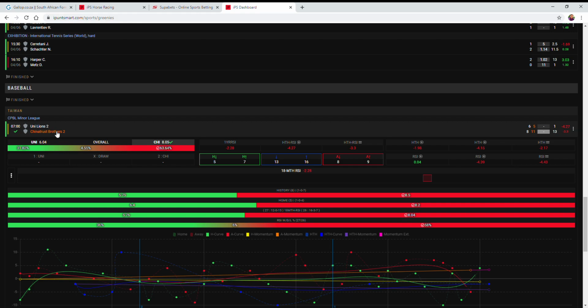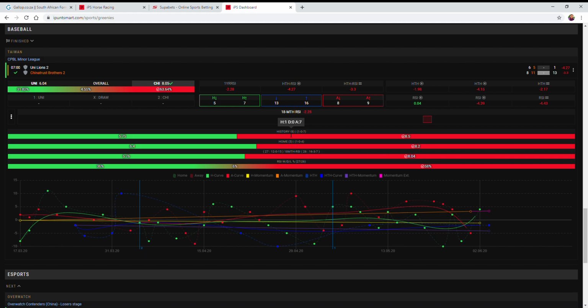So in the example here, you'll see there's been 8 games in history, and if you hover over the history, you'll see the home team has won 1, the away team has won 7, so that already tells you that the away team does look pretty strong there, 7 out of the 8 in history. And if you look at the home games, of the 5 home games, the away team has won 4 out of the 5, which is still, again, a very strong idea that the away team will win.